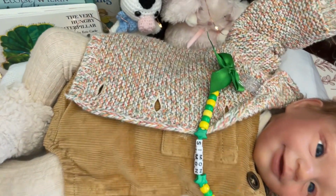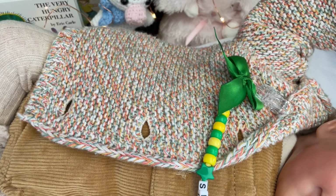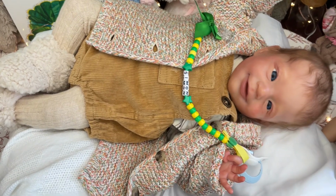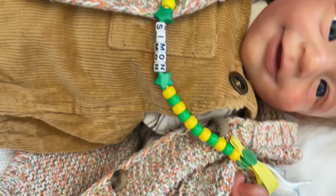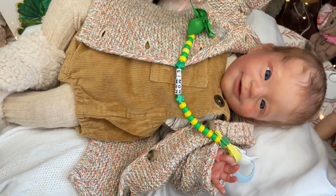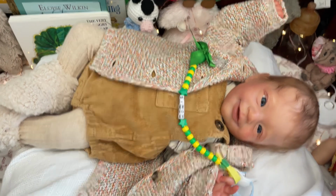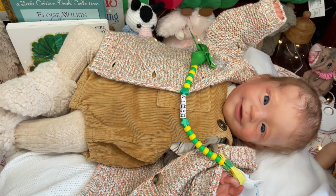tights, and then he is wearing, it's either Old Navy or Baby Gap, I can't remember, the beautiful sweater in all those fall colors. And even his pacifier clip matches because it's got fall vegetables, peas and corn. Anyway, he looks so adorable, and like I said, just wait until you see the back of this romper.